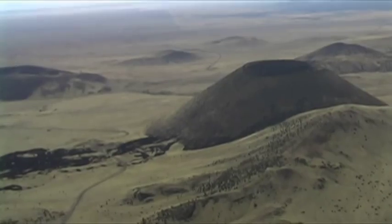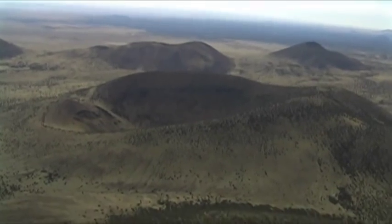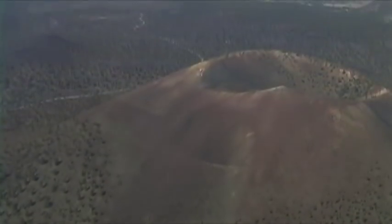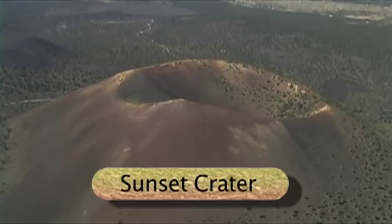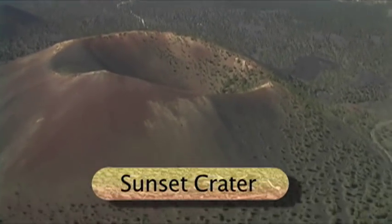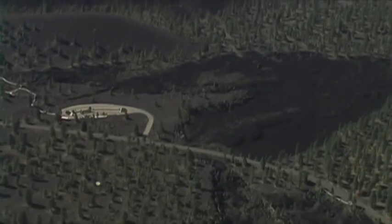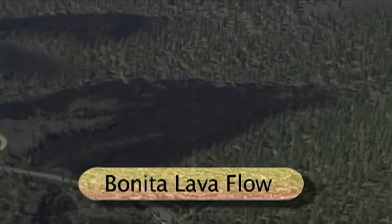I've come to this area of the southwestern United States because it provides some of the best examples in the world of recent volcanism. This particular location is a protected area called Sunset Crater Volcano National Monument and is about 40 kilometers north of Flagstaff, Arizona. The Bonita lava flow issued from the base of the cinder cone behind me, and the name of the cinder cone behind me is Sunset Crater Cinder Cone.